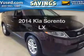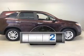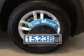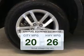Check out this 2014 Kia Sorento. Travel the roads in style and comfort in this great vehicle. Get more for your money with this vehicle that features low mileage and dependability. Low emissions and the good fuel economy offered in this vehicle are important to you and the environment.